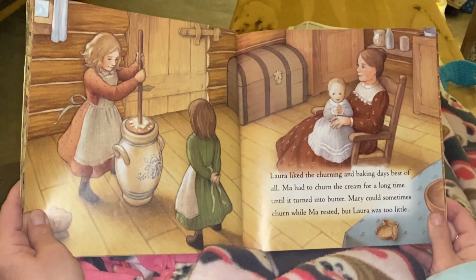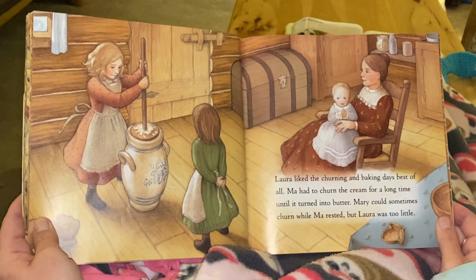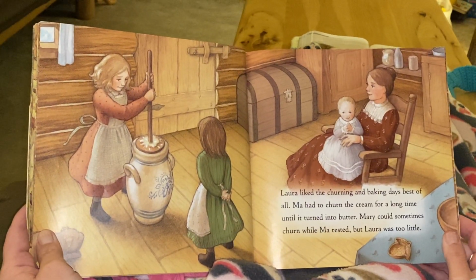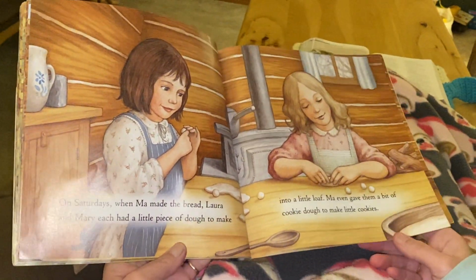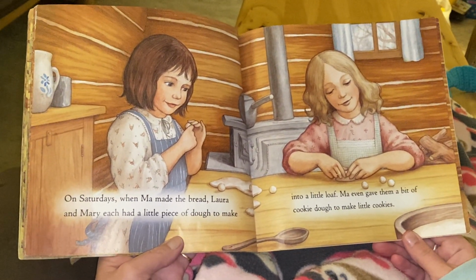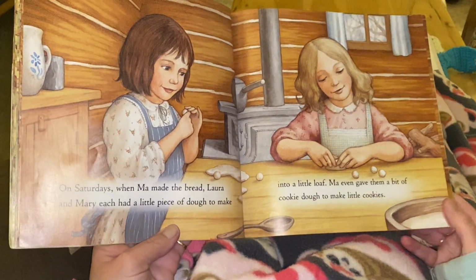Laura liked the churning and baking days best of all. Ma had to churn the cream for a long time until it turned into butter. Mary could sometimes churn while Ma rested, but Laura was too little. I think that'd be fun. On Saturdays, when Ma made the bread, Laura and Mary each had a little piece of dough to make into a little loaf. Ma even gave them a bit of cookie dough to make little cookies.